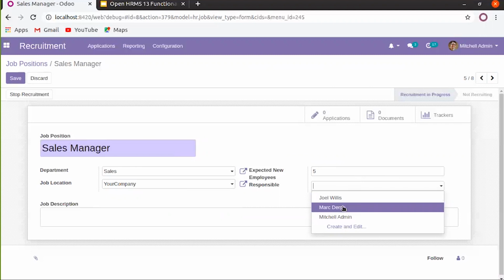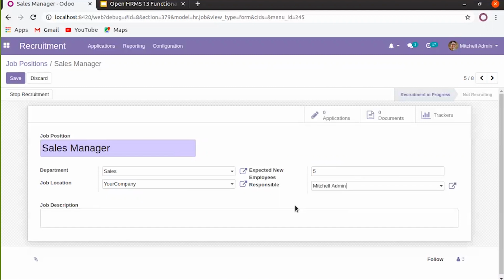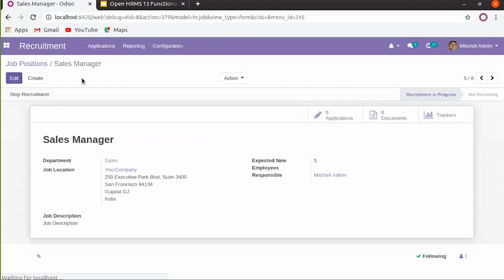The users who have access to the system, that is the internal users, will be listed here. So you can select the internal users here. Then if you have any job description, you can provide it here for your internal notes. Once this process is completed, you can use this stop recruit button to stop the recruitment.